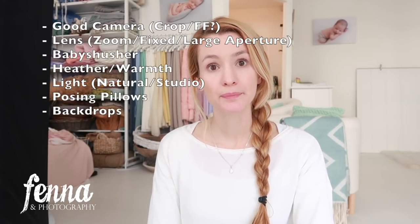Number 7 for me are backdrops. You need backdrops to photograph your baby on. It can be a blanket. It can be a piece of fabric. You need something to put the baby on. So for me, that's an essential to have a backdrop. You can go crazy with colors. You can keep it very neutral. You can use structures, you can use smooth backdrops. You can choose to photograph your newborns in props, but that's still like a backdrop, like a setting, a decor, something to put your baby in.